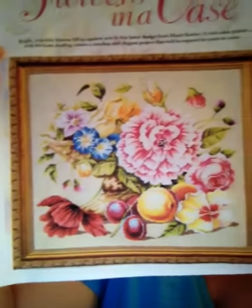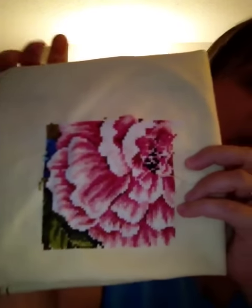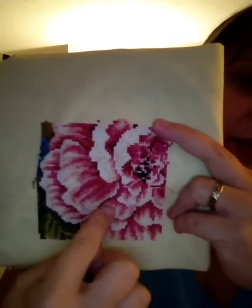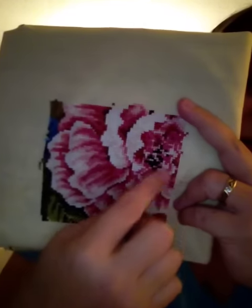My next WIP is Flowers in a Vase, and this is what it will look like when it's finished. Excuse me, I have it in a Ziploc bag. So this is what it will look like when it's done. I have a little bit of a thread sticking out there. I'm sorry, here's the progress that I've made. I believe the last video I made, I had only gotten this much done. This little corner was complete, so I have all of this now.